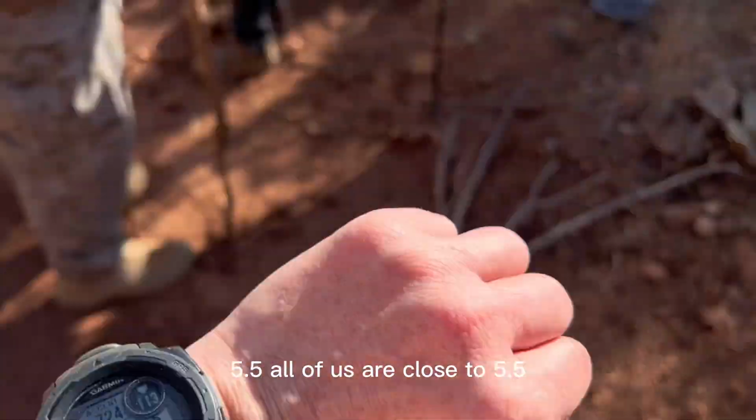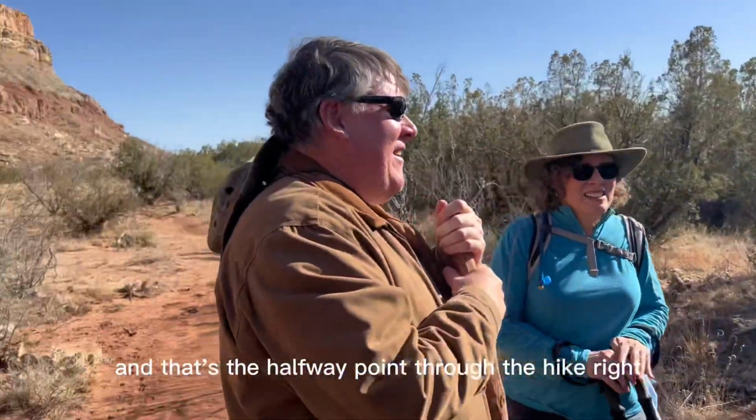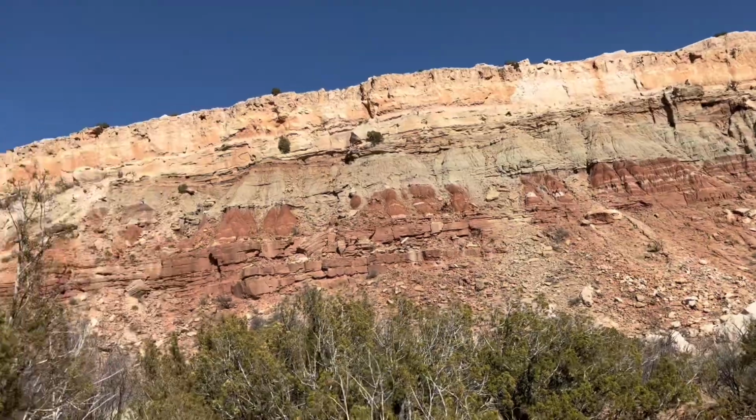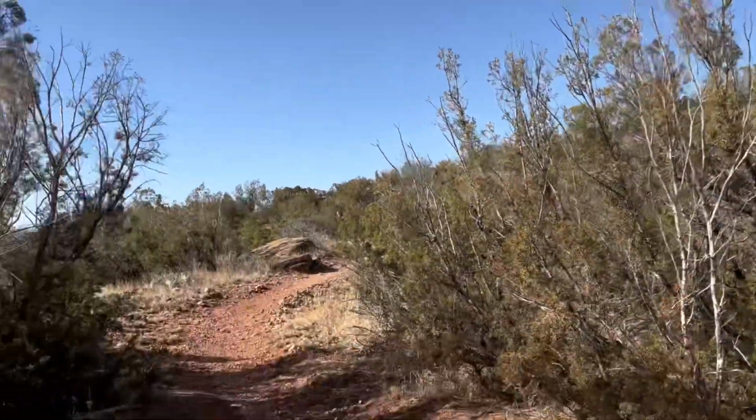5.5. All of us are close to 5.5. We're calling this the halfway point. And that's the halfway point through the hike, right? We are well over halfway across the canyon. Here at the base of Fortress Cliff on Lower Comanche.